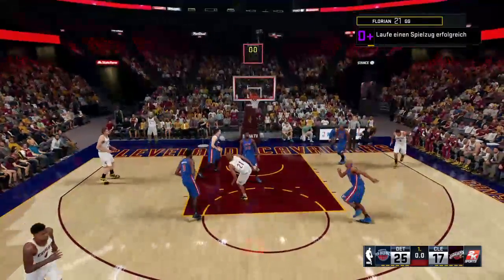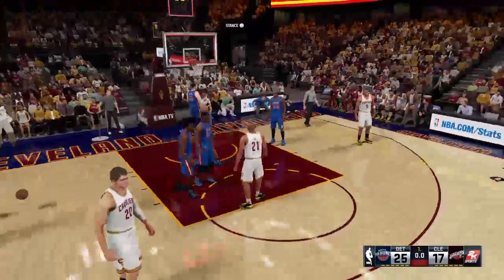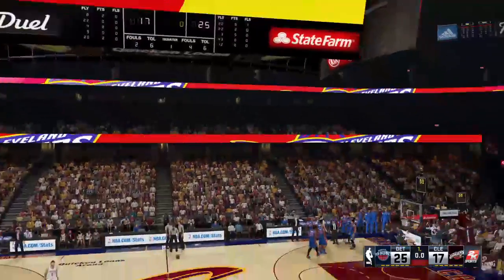Here's Freak. He got it up in time, but it wouldn't fall for him. The scoring fast and furious as we end the first quarter. Pistons lead by 8. It's the NBA on 2K Sports from Quicken Loans Arena.